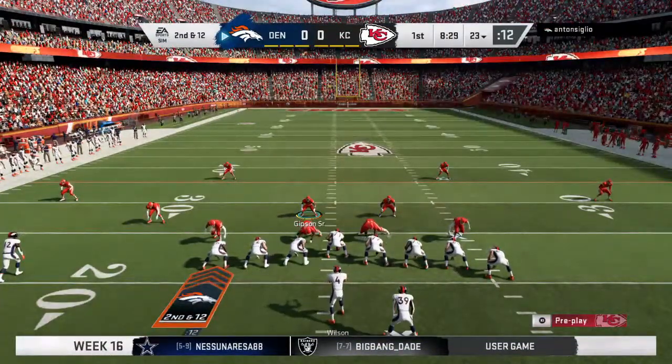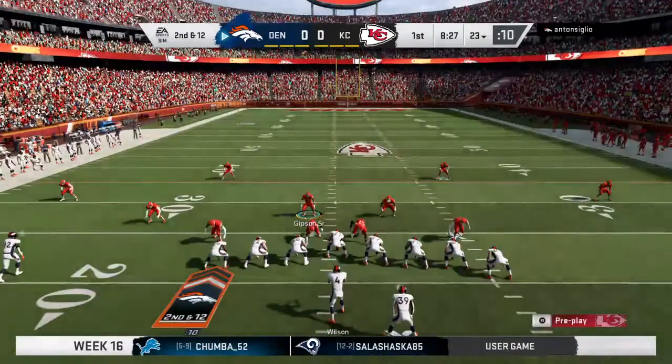Hey, Haywood. 31 to right. Wildfield. Wildfield.